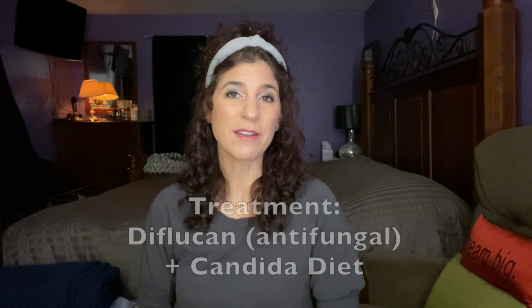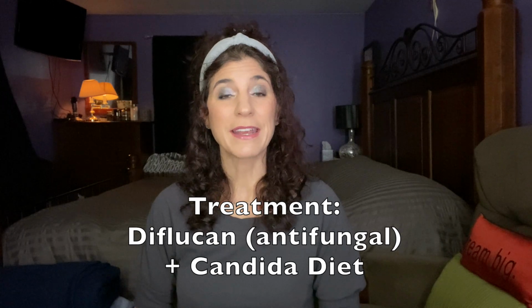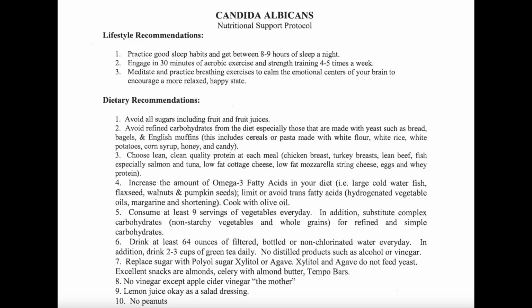Now that I know I have a Candida overgrowth, you might be wondering, well, what are you doing? How are you fixing this? Like I said, I'm seeing an integrative doctor and I am on an antifungal. It's called Diflucan. I've also been on a Candida diet, and that is kind of hard, but kind of not hard. I eat really well, like I said, so the only difference is that I cannot have fruit.